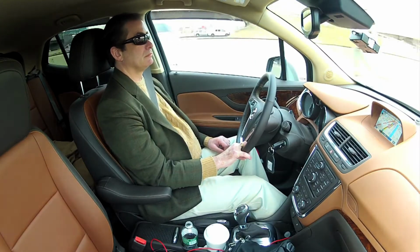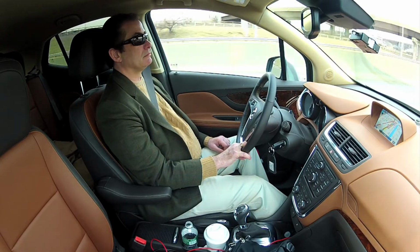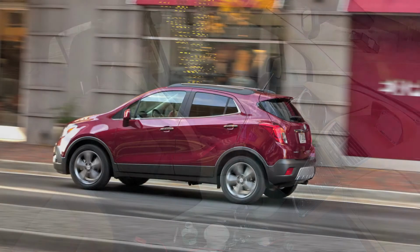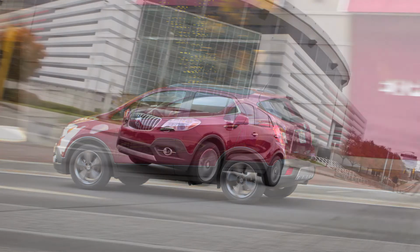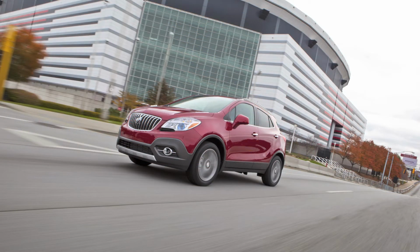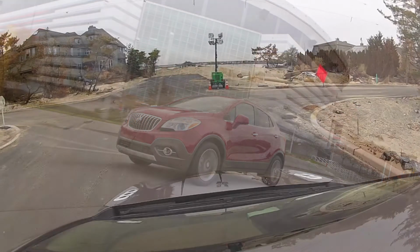The size of the Encore makes it much easier to park than a lot of other crossovers. This is a good time for me to make my plea that you park the vehicle you're test driving before you buy it. If you don't like the way the car parks, you're going to hate the car.